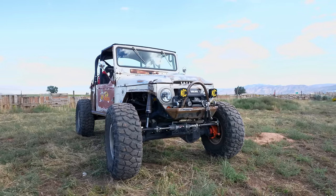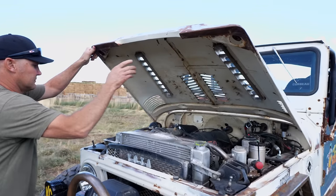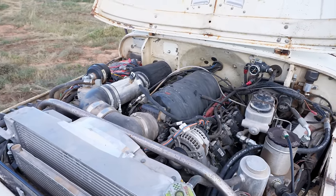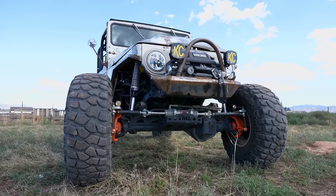Custom four link front and rear. It's running an LS motor. It's got a 408 in it. Turbo 400, transfer case, Off-road Design doubler and a 205. It's got good parts where it needs them. We'll see if they're good enough.